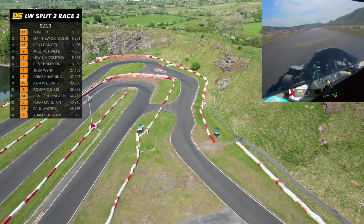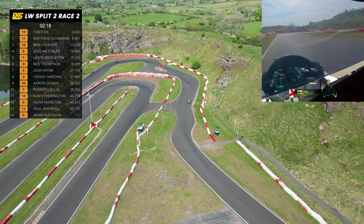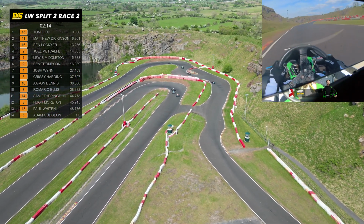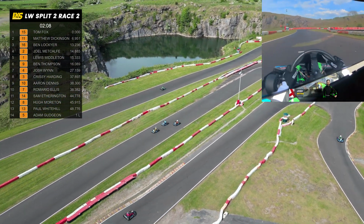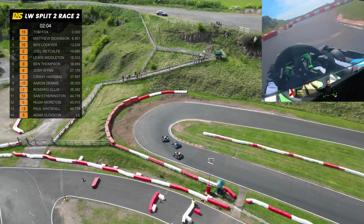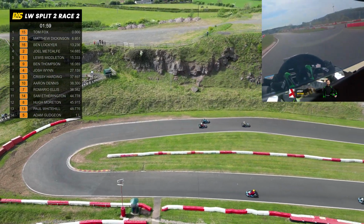and I'm hearing in my ears that they're discussing penalties for that battle I was just talking about. And actually the race has kind of quieted down now. Chrissy Harding still batting along with Aaron Dennis and Romario Ellis. Aaron Dennis is in cart number 10 and goes down the inside line of Romario, just about holds on. Romario now back to the inside, out of the second hairpin.